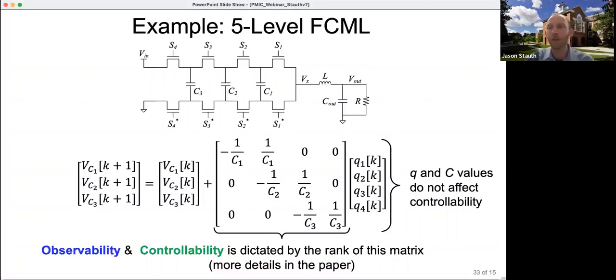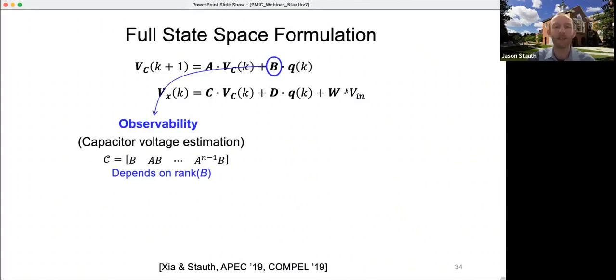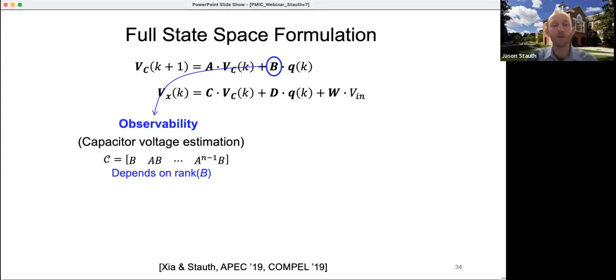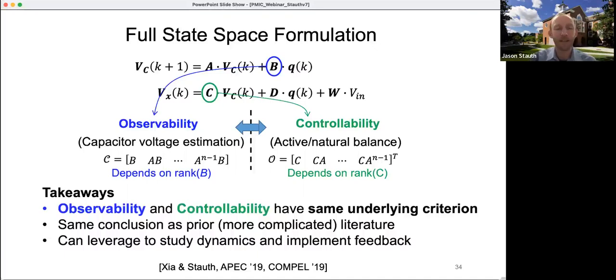And in fact, observability comes from the exact same criterion. This is something my student ZU showed. I'm going to go through this really quickly, but you can formulate the whole dynamic set of these converters. It might look complicated to write it down in matrices, but these are just equations that say what the voltage of the capacitor is going to do, what the switching node is going to do. And those matrices really just define very straightforward charge transfer in the converter. So we can see that two different matrices in here determine observability and controllability, and they have the same underlying condition. It's not a very complicated proof, but it comes to the same conclusion as prior, much more complicated math that has shown similar outcomes. This is a very straightforward and direct way to show it.